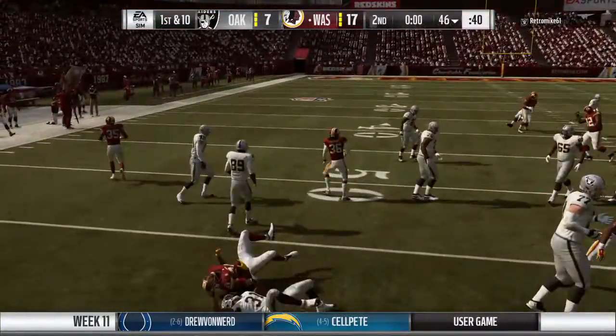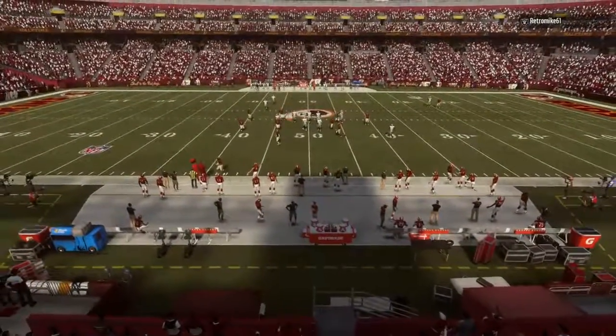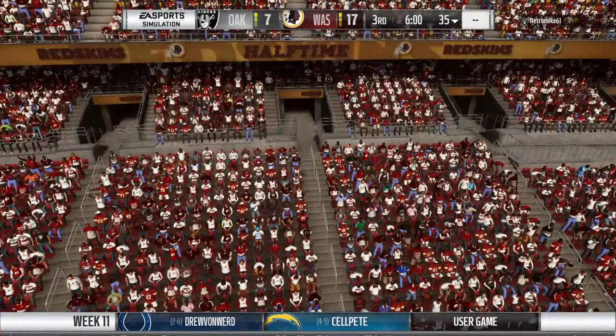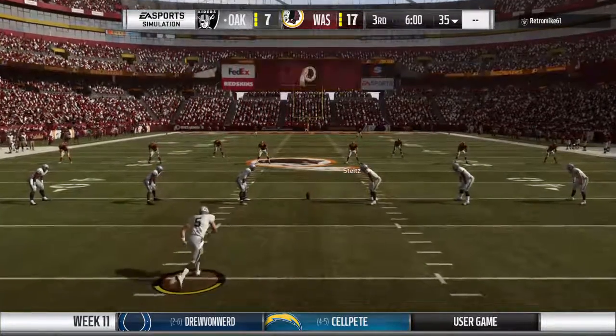Cats still hold their receivers up from running their route. Josh Norman, like, if I'm running a set up post route, at their own 46-yard line. So we've reached halftime here in DC, our nation's capital, with the home team, the Redskins, on top.